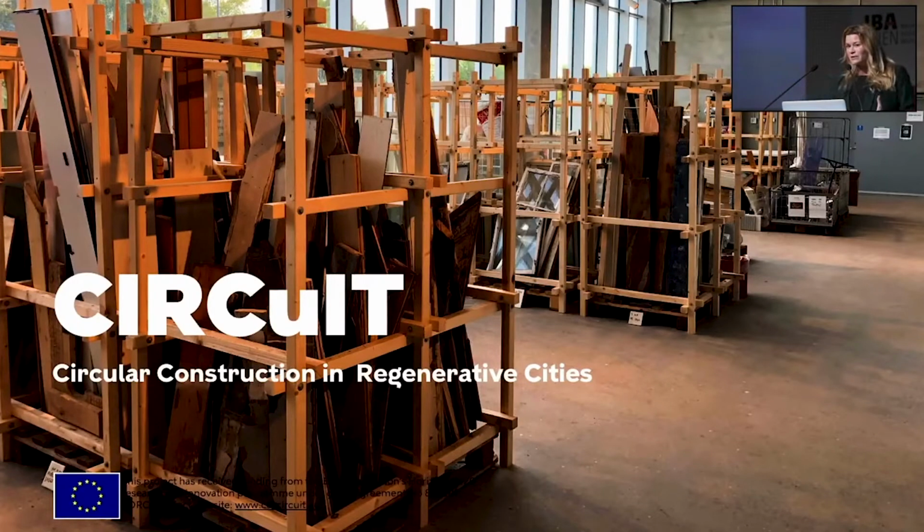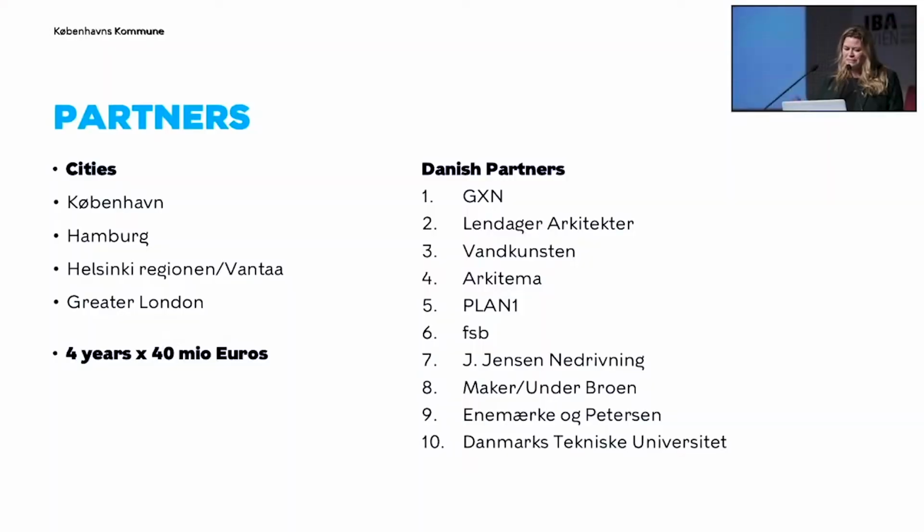And one of the other investments we're doing in terms of providing more knowledge is, as mentioned in the introduction, being part of the European Circuit project. And it's a project across these 4 cities, Copenhagen, Hamburg, Helsinki, and Greater London, for a 4-year period, looking at the experiences and the challenges to circular building.